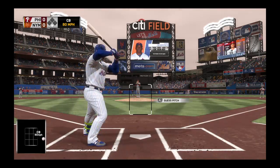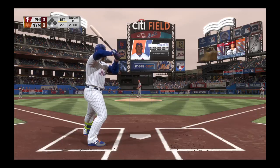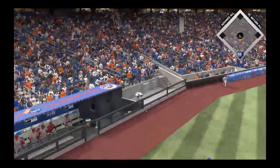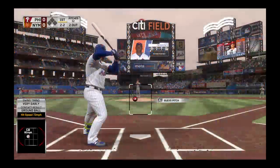No offer on that one. 2 balls and a strike. Into the windup. Here's the 2-1 pitch. Chop fouled over towards the coaching box. Well, that's back-to-back breaking balls.